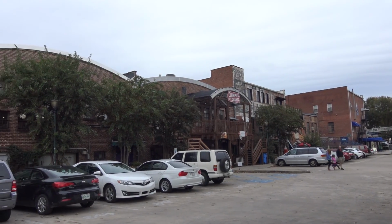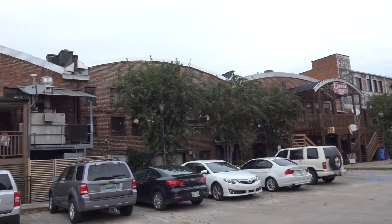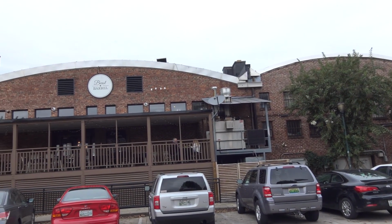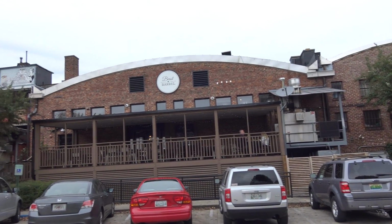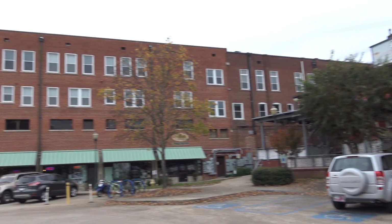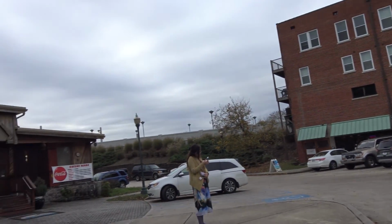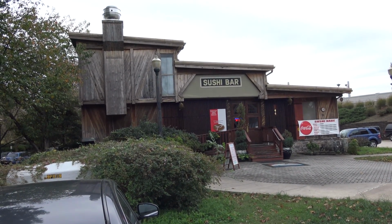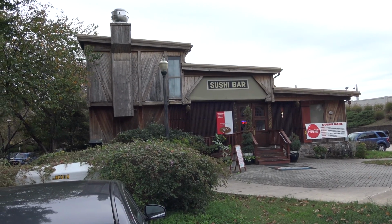The nice thing is a lot of these older buildings have been renovated, and while there are new things, they've tried to keep a lot of the old charm of the old area. Case in point, this building that is now a sushi bar called Sushi Nabi was a furniture store back in the day.